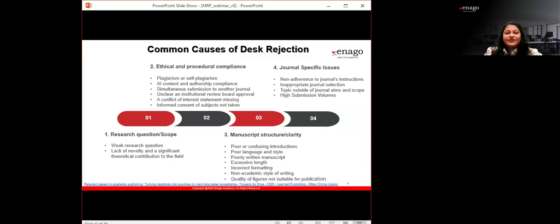So non-adherence to journal instructions, that is the formatting guidelines or instructions to authors, or if the manuscript is out of journal scope, or if the manuscript is not appropriate for the journal audience. For example, if you have submitted a basic review article to a journal which publishes high impact original research, then there is a mismatch in the audience judgment and that manuscript may get rejected.